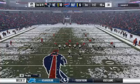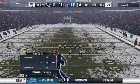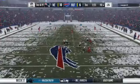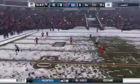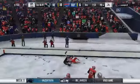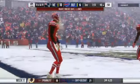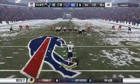New England on 3rd down. They've been okay. 2 for 3 thus far. This will be 3rd and 19. From the gun, Bridgewater. Going up top. He dropped it. Couldn't hang on in the end zone. So no 6 points, incomplete.